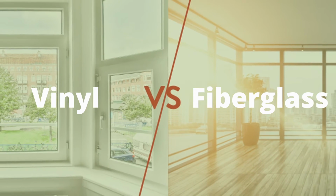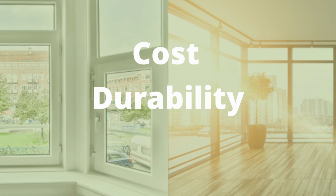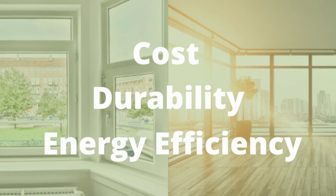Are you trying to decide between vinyl and fiberglass windows for your home? Each has its advantages in cost, durability, and energy efficiency. So let's explore which option might be the best investment for your home.